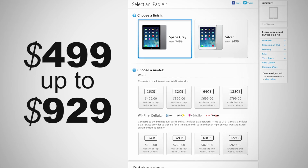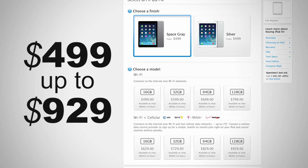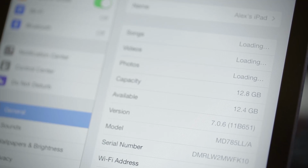The cost of an iPad Air stretches from $499 to almost $1,000 for a 128GB model. 32 gigabytes is something of a sweet spot for the average user. 16 is bordering on not enough for all your apps and media. When you're buying, remember that you'll lose about 4 gigs of space to proprietary software. The actual available storage on a 16 gigabyte iPad is 12.4 gigabytes.